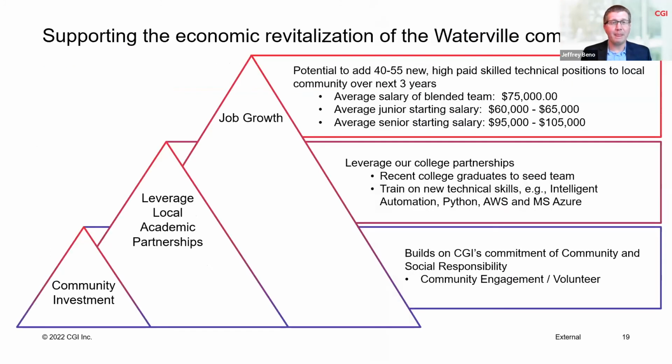So really, as I mentioned, focusing on job growth, we have the potential to add 40 to 55 new positions. Some of that supporting our migration utility that I just showed you today. And some of the other areas that we're focusing on are intelligent automation, and that's some of the other areas that we're looking to hire within Waterville to support some of our clients. Some of the local partnerships that we have, like the talk that we're having today, and ultimately, investing back into the community as well.